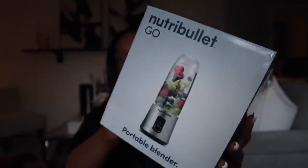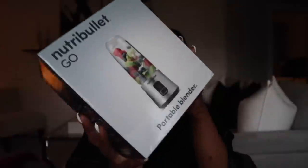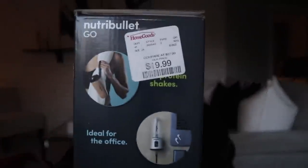Last thing that I end up getting is this NutriBullet on the go. It's the portable blender. I've seen these everywhere. These are pretty popular. They've been around for years, but it had a little portable one. And I was like, let me try this out because I do want a little small blender on the go. So this is how it looks. Okay, so this is how the blender looks. Like I said, it's on the go, so I'm very excited to use this to put my fruit and stuff in and start making smoothies, because I do want to start doing detox cleanses. And this was only $19.99, so I got it for a really good steal. And like I said, it is portable and on the go, so I am very excited about that. So that's everything I got from Home Goods.